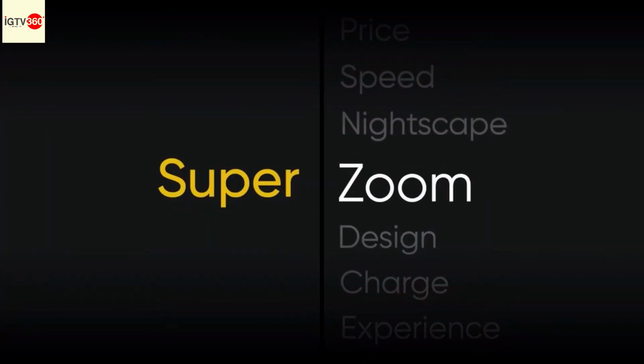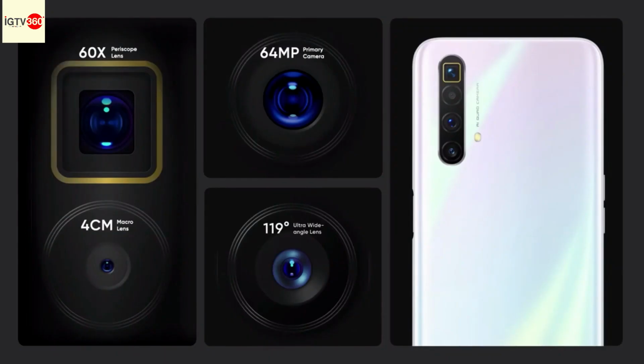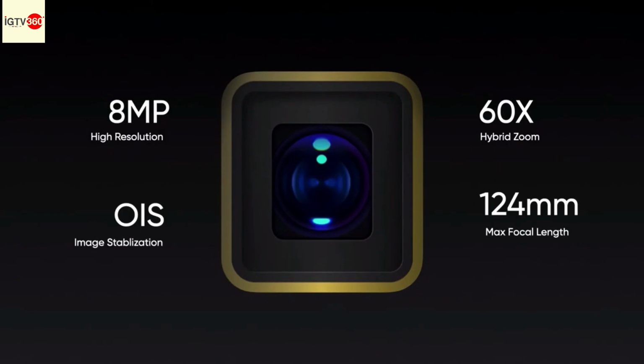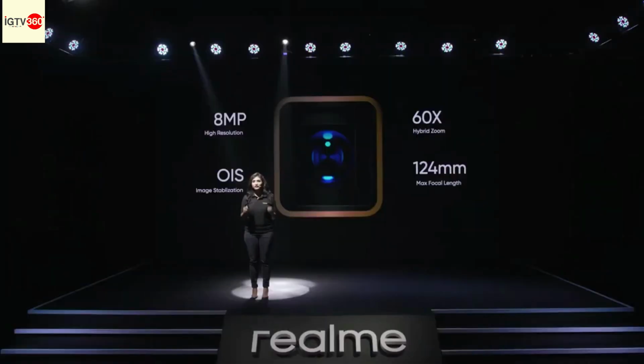Based on the highly appreciated 64-megapixel eagle-eye quad camera, the X3 SuperZoom delivers an upgrade from its telephoto lens to the periscope lens. Combined with the 64-megapixel main camera, the Realme X3 SuperZoom can achieve up to 60x hybrid zoom, which will further expand the usage spread of the phone's camera. It also has an ultra-wide-angle lens and a macro lens. The periscope camera in X3 SuperZoom has 8 million pixels with 5x optical zoom functionality and a focal length of 124mm. Combined with Realme's zoom algorithm, it can achieve a hybrid zoom of up to 60x, which is also one of the strongest periscope lenses in the industry.